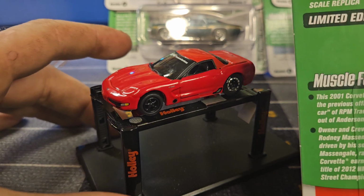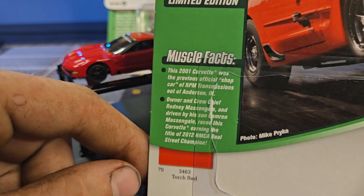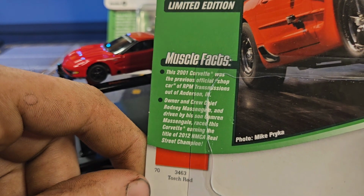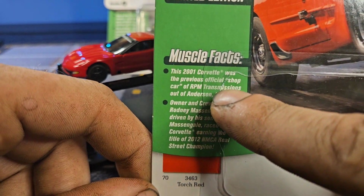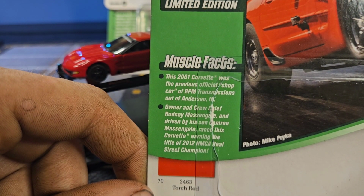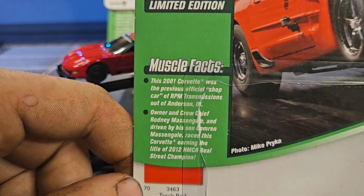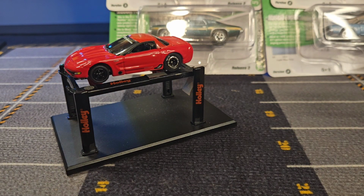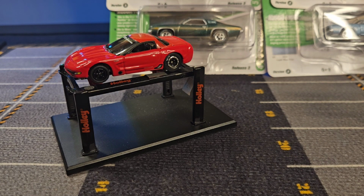Here, we'll take a look at the facts real quick. It says, this 2001 Corvette was the previous official shop car of RPM Transmissions out of Anderson, Indiana, and owner and crew chief Rodney Masson, and driven by his son Cameron Massengale, raced this Corvette, earning the title of the 2012 NMCA Real Street Champion. So, I guess that would be Pro Street Class?